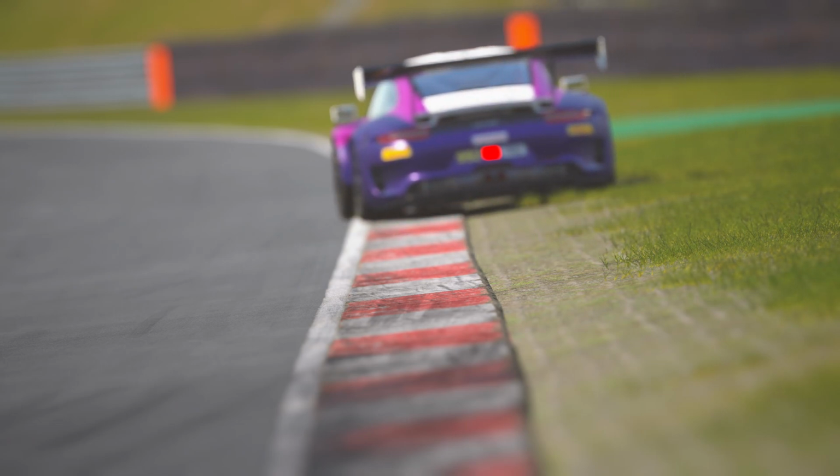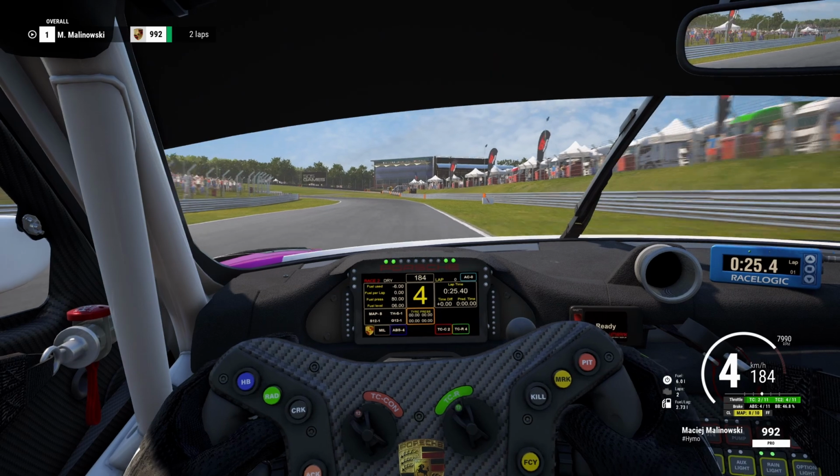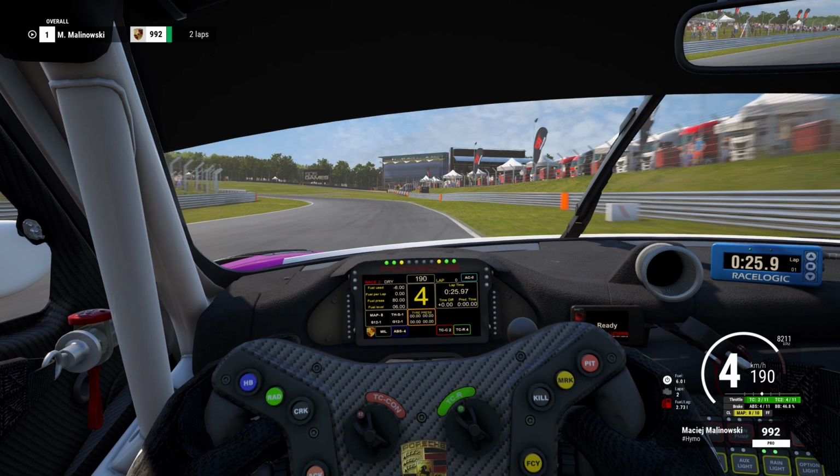Entry is gonna be really tricky here, and we have somewhat of a straight after it, so prioritize the exit here. After Graham Hill Bend, there's Clark, very long corner with very tricky exit, and a very crucial exit because there's the longest straight on the track.